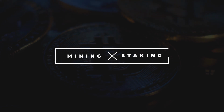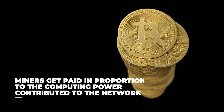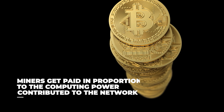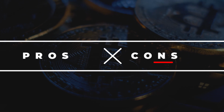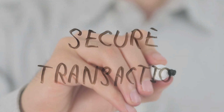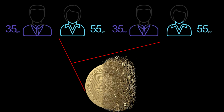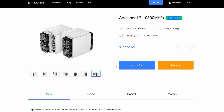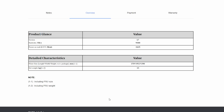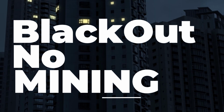So let's compare mining to staking. As mentioned in our previous videos, with mining you have to own the mining hardware and cover the running costs such as electricity and maintenance. A miner gets paid in proportion to the computing power they provide to the network, such as the Bitcoin network or alternatively altcoin mining. Now, every technology has its pros and cons. The pros in this case are that miners secure the network and verify transactions so that you and I can send and receive cryptocurrencies such as Bitcoin, and they also keep cryptocurrencies as decentralized as possible. The cons are accessibility to these machines, as they are often sold out. Even if you're lucky enough to get your hands on one, the main disadvantage is that they still use a lot of electricity, so your running cost is significantly high. Also, if your power is disrupted, you are out of business.